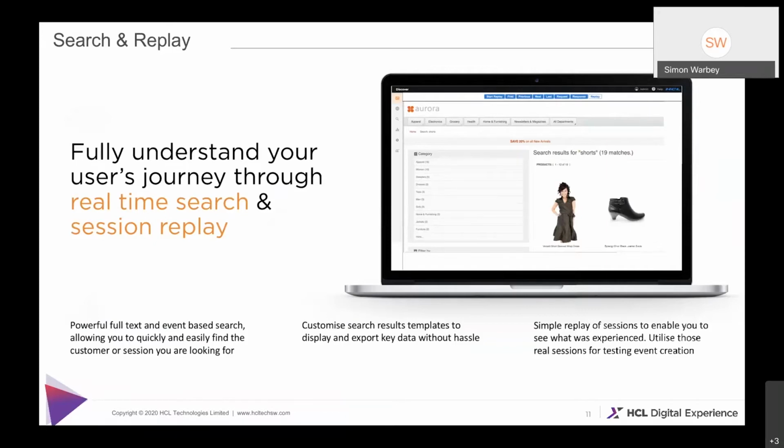Once you find a session that you want to view, you then have that replay capability where you can step into that user's world, understand the journey that they've taken and the experience that they've received, and see what they saw and how they interacted with your site.